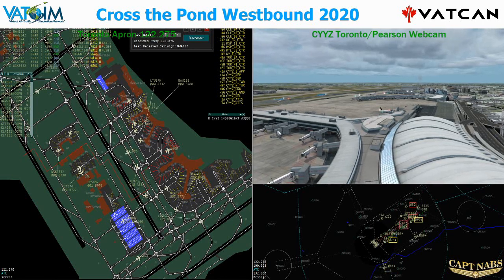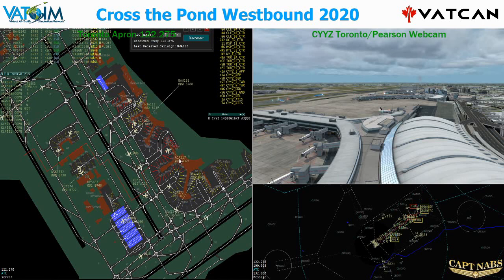Got KLM, which one's coming in first? KLM 23. He's going to gate 120. Okay, that's a weird place to go. And there's someone parked on 120. No, there isn't mentioned. KLM 961 is going to 151. Okay, we can deal with this.